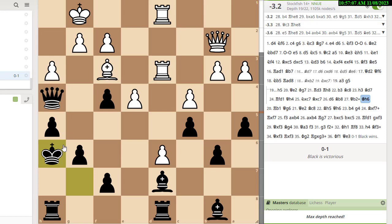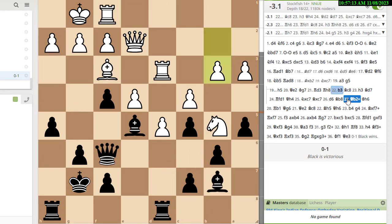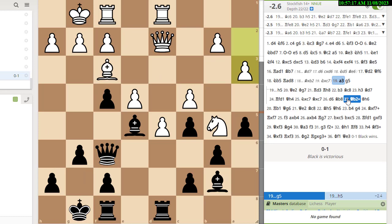We actually looked at that plan a little bit, and we rejected it as being too slow, but actually it's the right idea. So that's what we could have done if we were rated 3,500. All right, so we had the right idea, but the wrong move order.